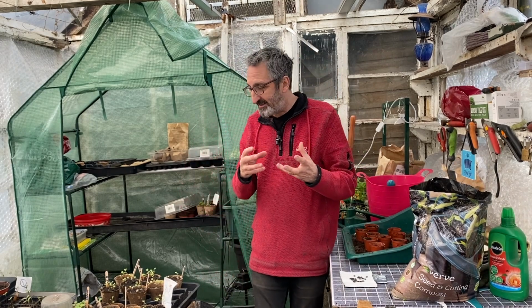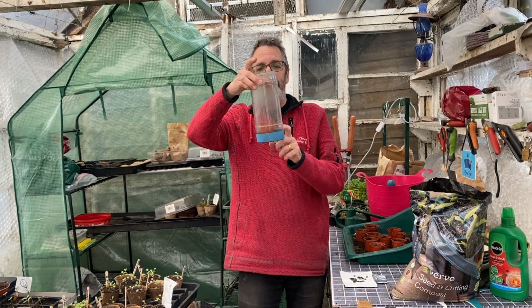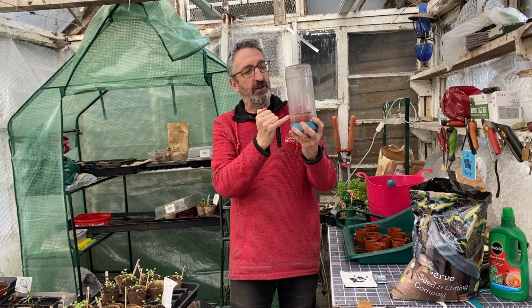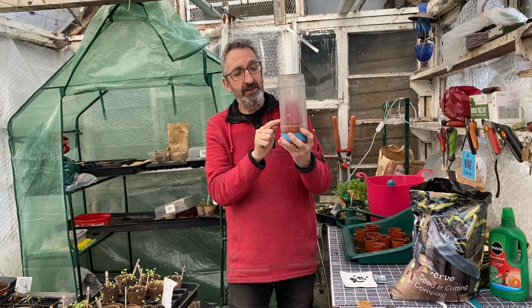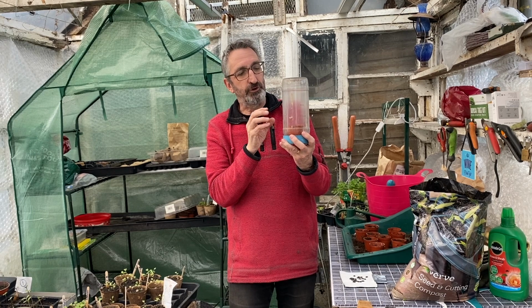So it's fascinating how slowly things grow. Now, I've made my own little greenhouses here. Little pots to start in. They've got a bit of water in the bottom. These in here are some more cucumber seeds. I'm trying to entice them to grow.